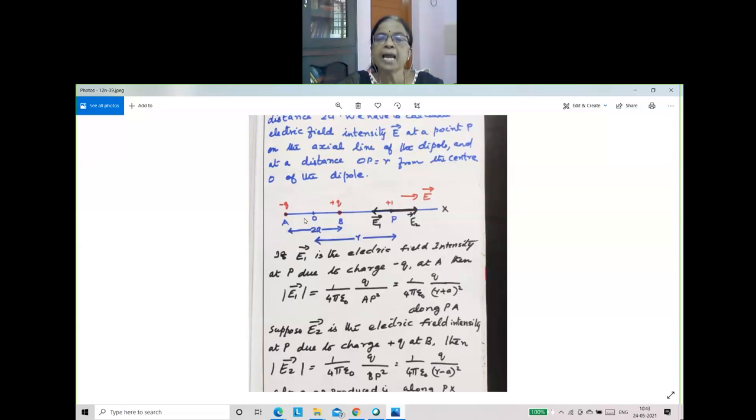When we tell a point P at a distance R from the dipole, it means it is R distance from the center of the dipole. Consider a point P at a distance R from the dipole along the axial line. Axial line means: join the two charges and extend that line. This is the axis, and this is the axial line.